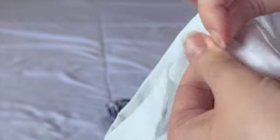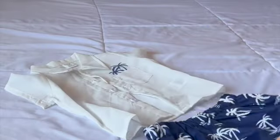I know that I'm obsessed with these buttons, but believe me, getting buttons off your kid, I think that you guys will appreciate knowing the size of them. So that way you know it's an easy on, easy off.